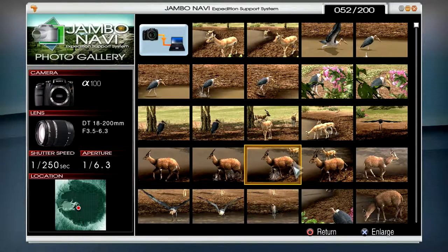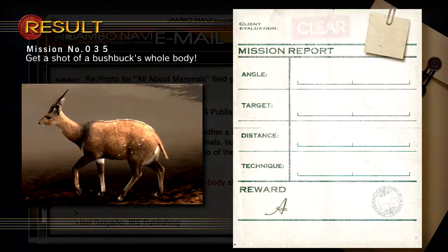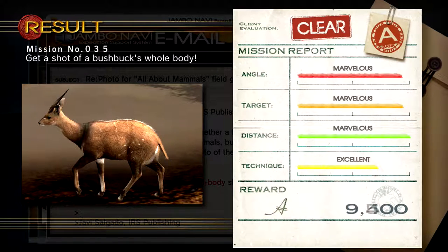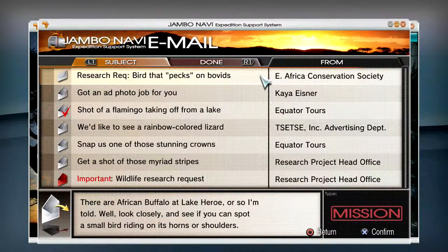Can I? Of course I can. Do I want this one? Or this one. Let's put this one in. Technique. I kind of overexposed it, but I still got an A, so it's good. I think that's all for that.